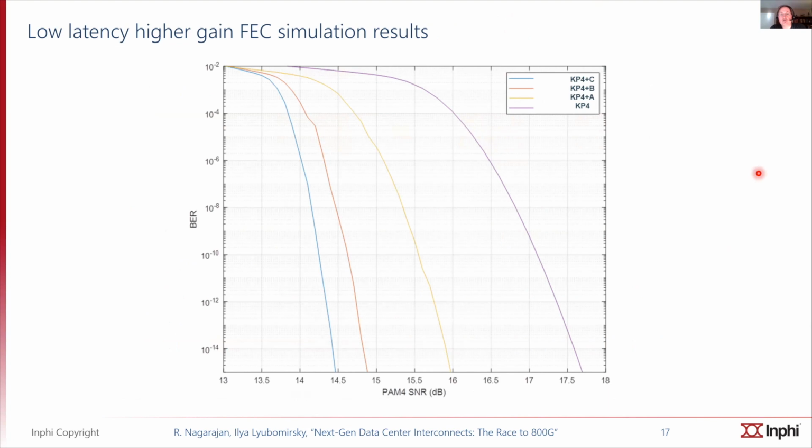So these curves show several designs with a KP4 FEC for the outer code and different levels of complexity of the FEC for the inner code. Starting with the purple curve, which is just KP4 FEC by itself. Then the yellow curve, we're adding the simplest FEC you can think of, just a single parity check code inside the optical module DSP. And with soft decision decoding, we already get about a 1.5 dB enhanced coding gain. Then the red curve, we're using a more sophisticated extended Hamming code, and we get an additional 1 dB improvement.